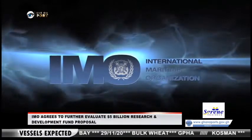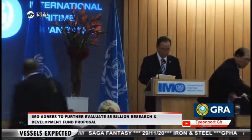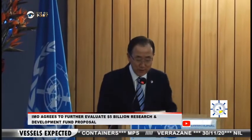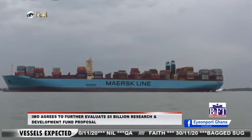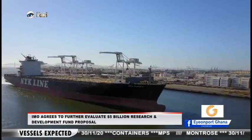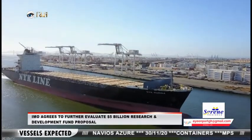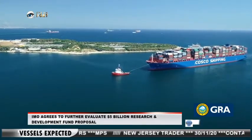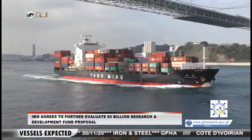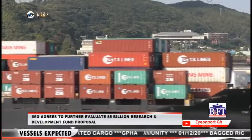The IMO member states have agreed to give further consideration to the industry-led proposal for the establishment of a $5 billion research and development fund aimed at accelerating the introduction of zero-emission technologies into the shipping industry. The fund is being proposed as the shipping industry attempts to centralize and streamline investment into research and development into relevant projects and scale them up in order to avoid significant amounts of money becoming stranded. Under the proposal made in 2019, the core funding will be collected over a 10-year period via a mandatory $2 R&D contribution per ton of fuel oil purchased for consumption.